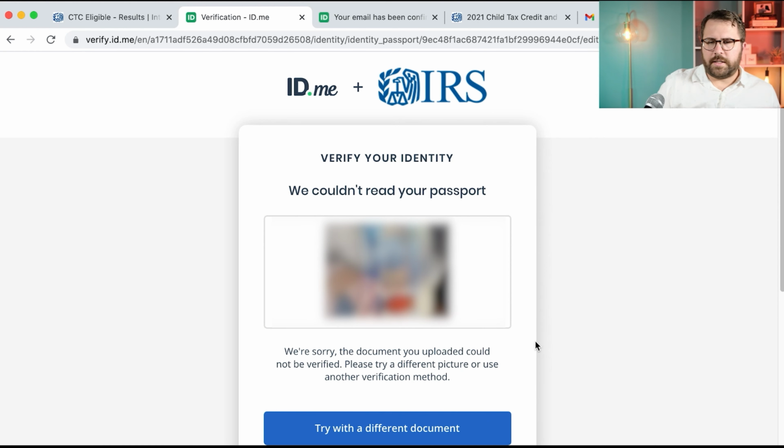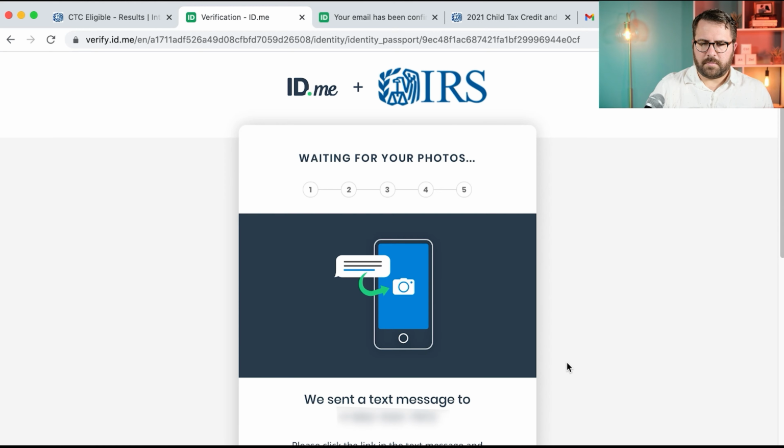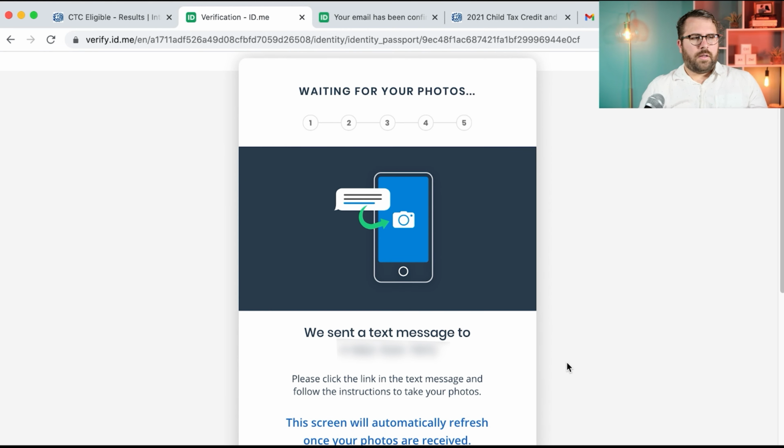Oh, and here it says we couldn't read your passport. Really? So I guess the lesson here is this could take a while. It wants it in landscape orientation. Okay, I did it wrong before. I took it like this. I should have taken it like this.